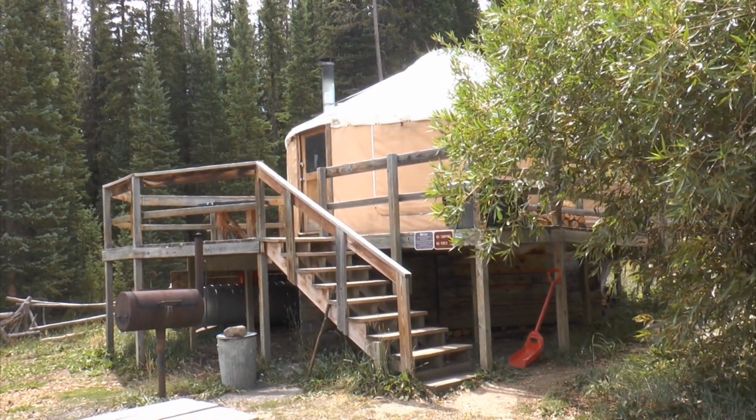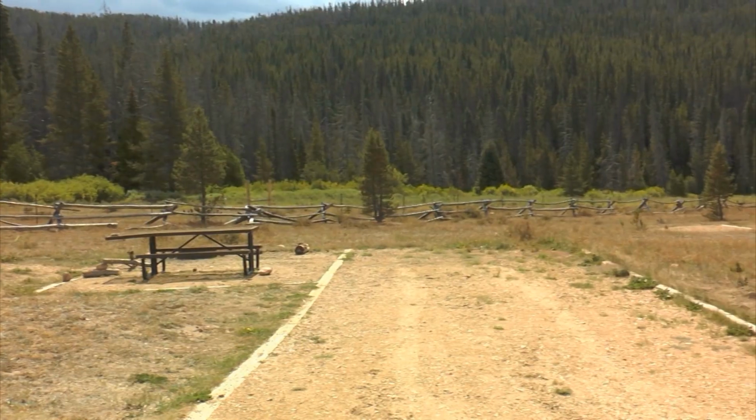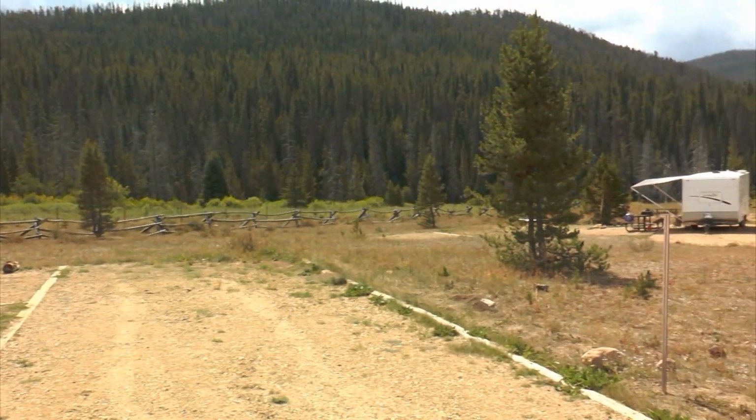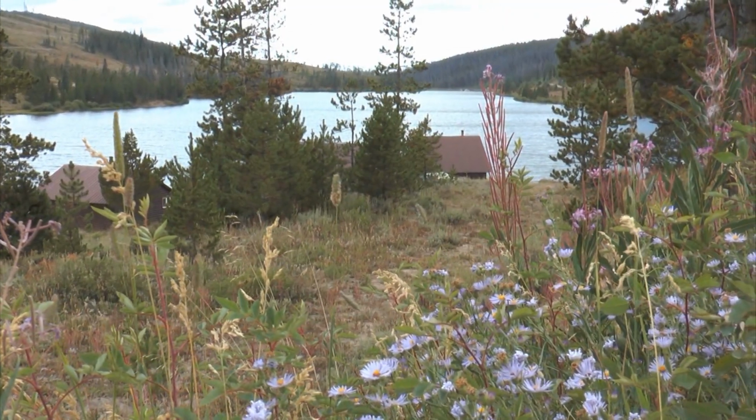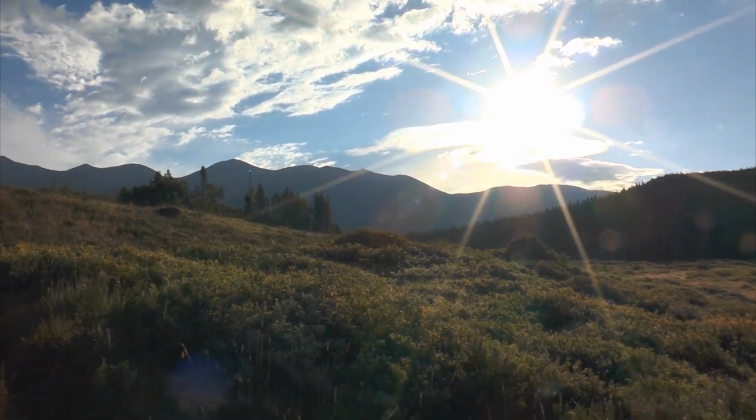You can stay in a yurt, you can rent a cabin, stay right on the side of the lake, you can stay in a remote outpost, or bring your tent and do it that way as well, or your RV. It's a really, really neat place. Go to Colorado Parks and Wildlife's website if you want more information about this area right here. It's an exquisite place to visit. I recommend you do so.